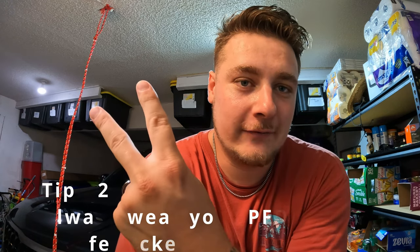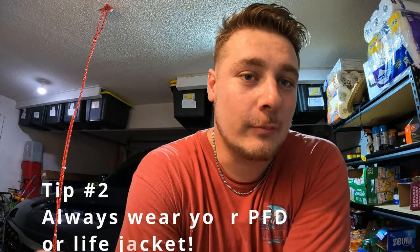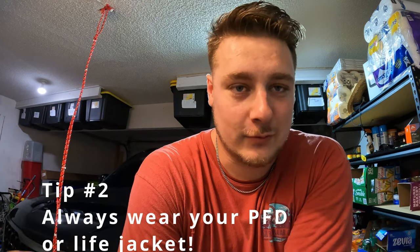Tip number two that I would have for you guys, always wear your personal flotation device or life jacket. I have the advantage of having the Garmin, so I can always gauge the water depth, but that's not always the safest precaution. There could be all kinds of underwater hazards. You can get stuck under logs and branches and slip and slide on rocks. It's always just safe to have it.